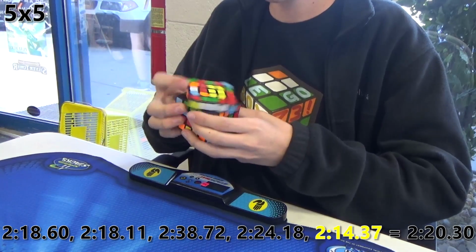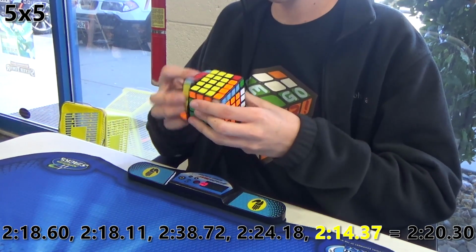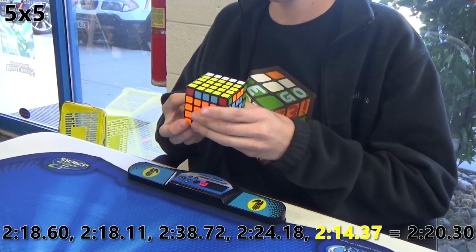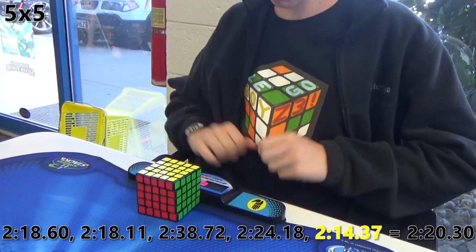I didn't expect to get that good, but I actually was turning super fast, had really good look ahead and everything that morning, and I just ended up doing really well. This solve in particular is a 214 solve, which is really crazy. It's probably an overall PB, to be honest, but yeah, I just did really good in that event too.